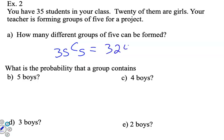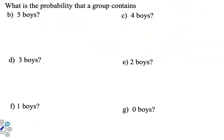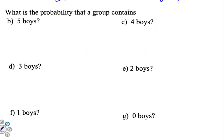So when I type that in, I get 324,632. Okay, that's how many groups we could make out of a 35 student class, and then the groups would have 5 people. Okay, so now we're going to get into kind of similar to what the committees we did last chapter. We're going to get into how many boys, how many girls, all of that. Okay, all right, so I'm going to write the math. Let's get the math problems written down, and then we can pause and do all the calculator work.